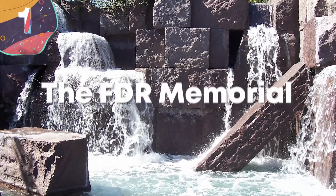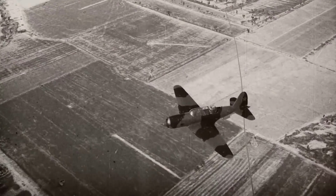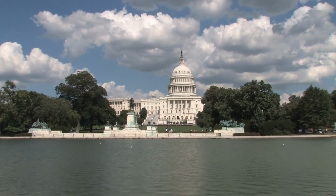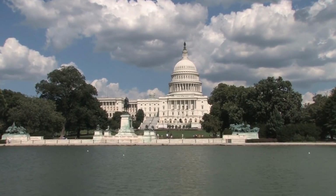Number 1. The FDR Memorial. Franklin Delano Roosevelt was by most accounts one of America's greatest presidents. After all, he was at the helm when the United States was going through both the Great Depression and the Second World War, and thus his contributions have given him a spot in the history books far and wide. However, the place that probably stands as the biggest testament to his legacy is the FDR Memorial in Washington, D.C.